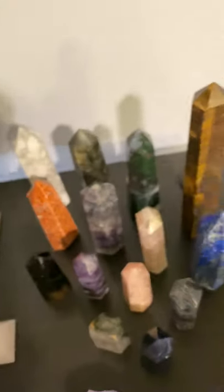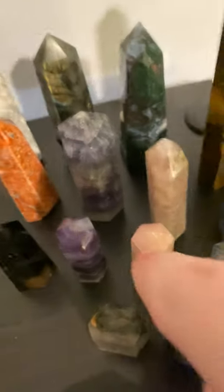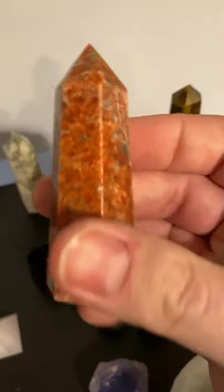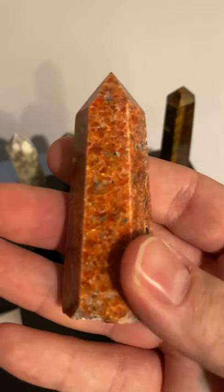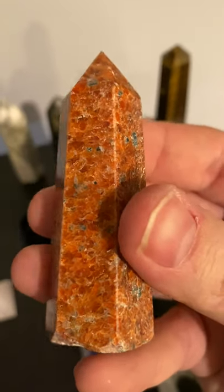This piece, I had to find the name. Mangano, the ones that light up. My towers, pink opal, flower agate. This is a newer one, I believe. This is sunstone. I thought this was really pretty. The red and orange, the flashy orange. I mean, I can't stop. I love orange. So beautiful.